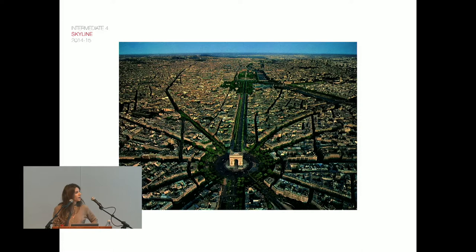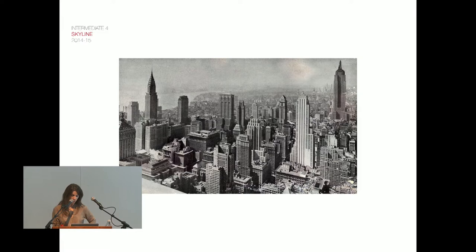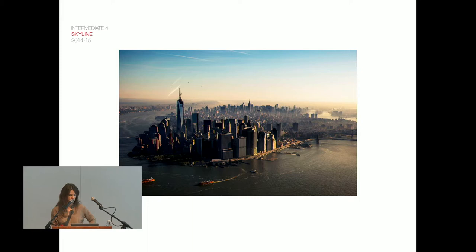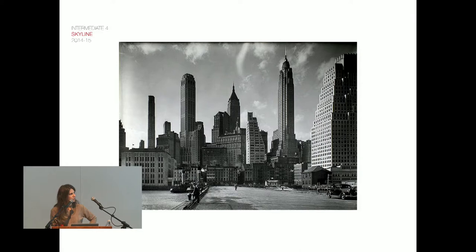Less autocratic but driven by economic forces, we can look at New York in the early 20th century, which embodies the competitiveness of a fast-growing young nation. Everyone pushes up here to show their power and wealth. The city offers this regulated grid, but it's a playboard: the plan is defined, but all can happen in three dimensions.